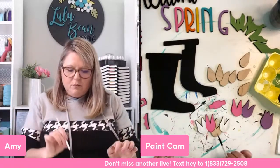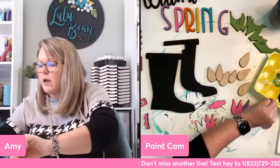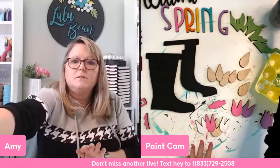Okay, what do we need? We need blue on the back of there, and we need that white to dry. All right, so I'm going to do the same blue as that N up there. So that was Laguna. I think I still have some Laguna in the pot.